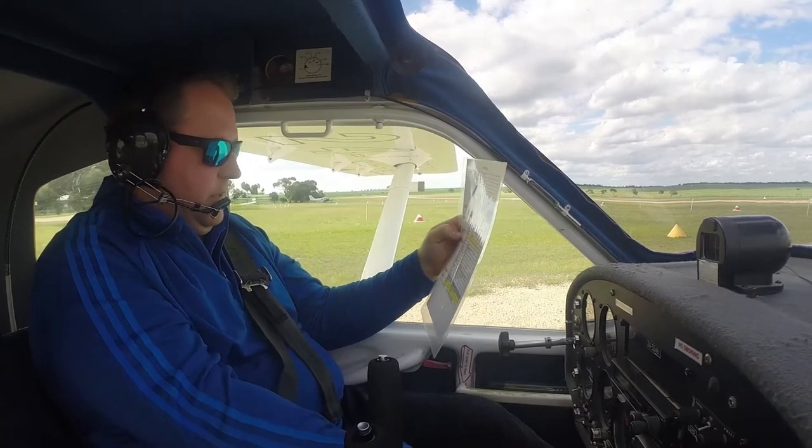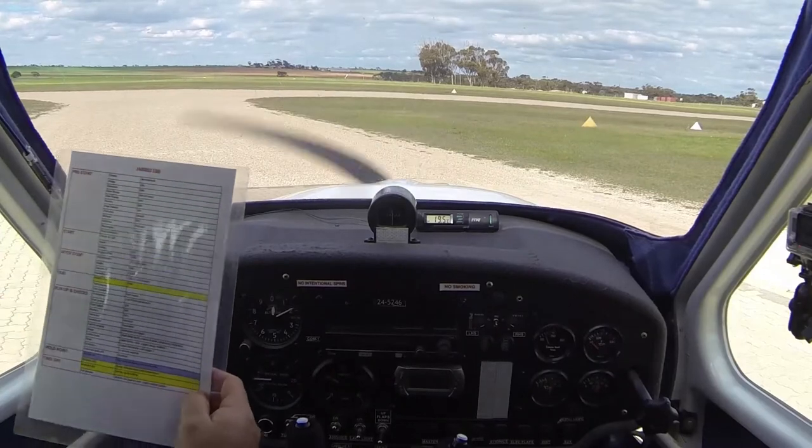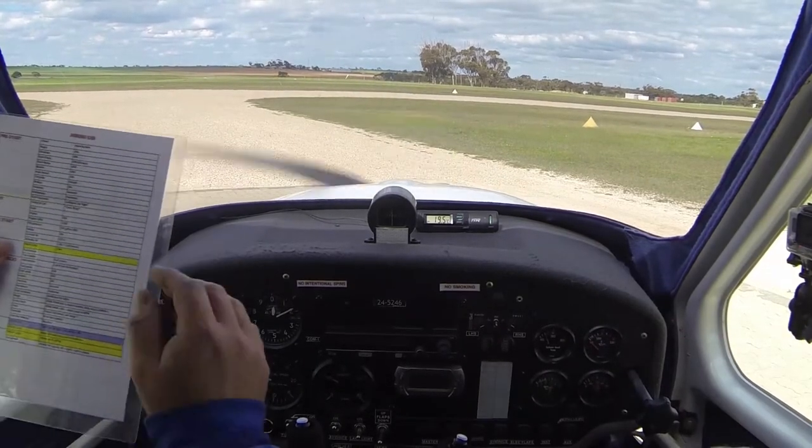Says on, leave it on. Yep, good. Brakes on. Brakes on. There's harnesses. Yep. Fuel contents good.